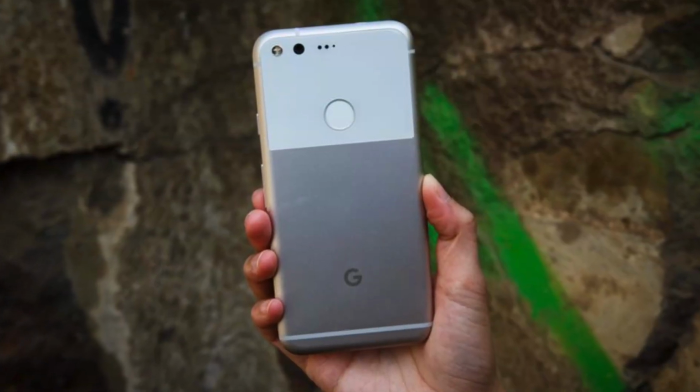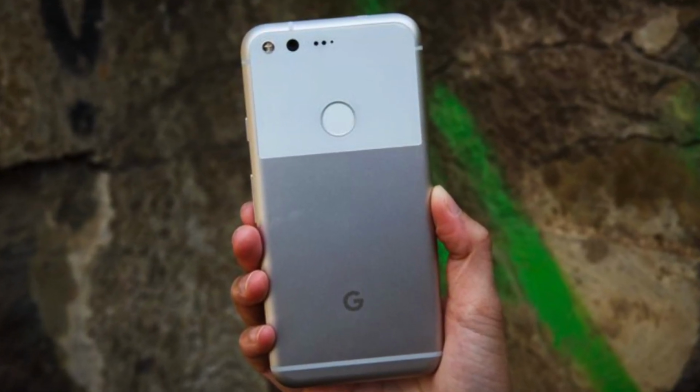The Google Pixel, a flagship phone from Google. Leaks are coming in for the Google Pixel 2. But before we talk about the second generation Google Pixel, let me tell you some of my thoughts on the Google Pixel, the first generation.